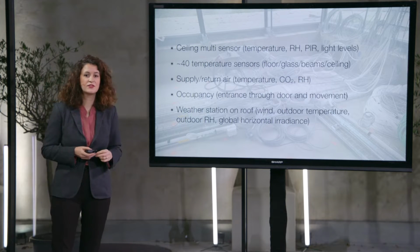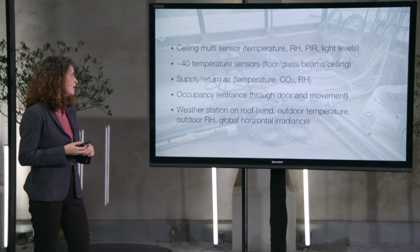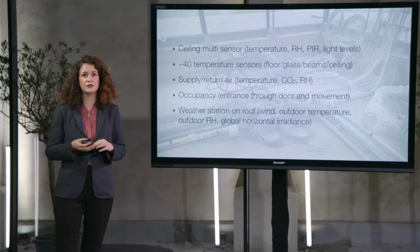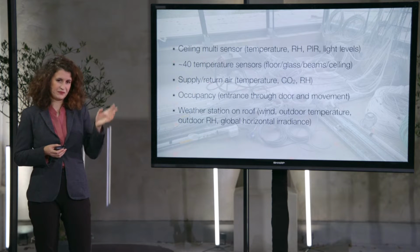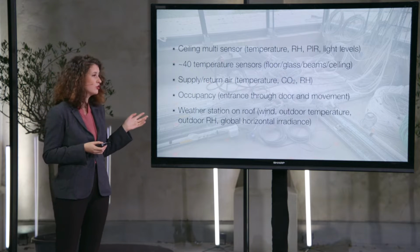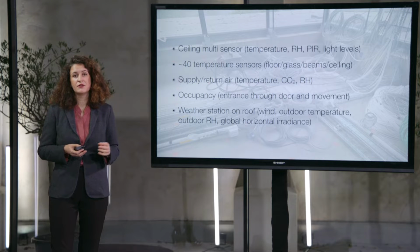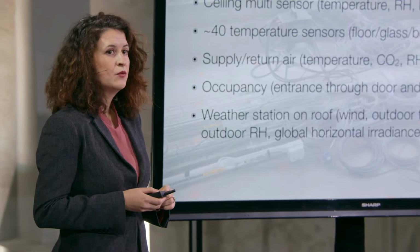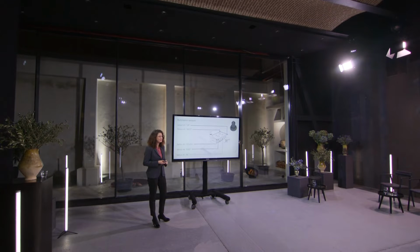recording different parameters from temperature to relative humidity, movement, light levels. And then we have a number of temperature sensors throughout the building on different surfaces. We have also sensors in the climate tower recording the condition of the supply and the return air. Some sensors look at occupancy through the doors and the movement of people. And then we have a weather station on the roof measuring outdoor conditions.